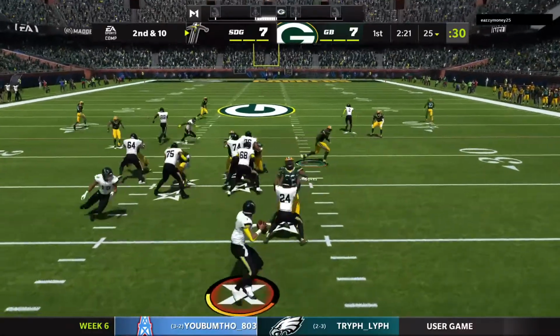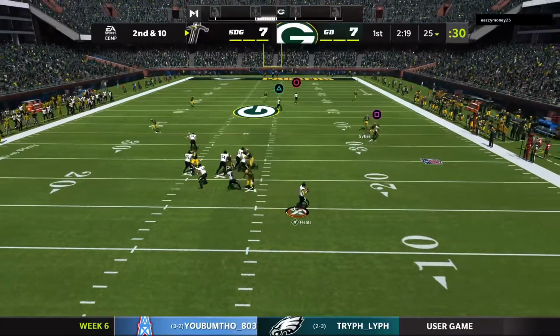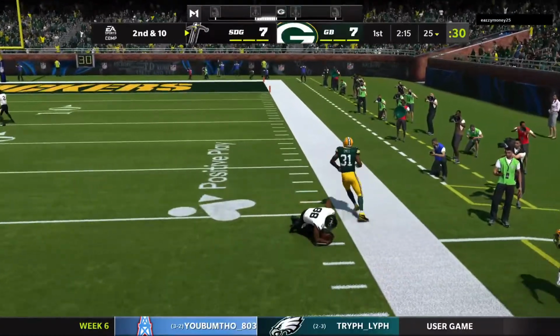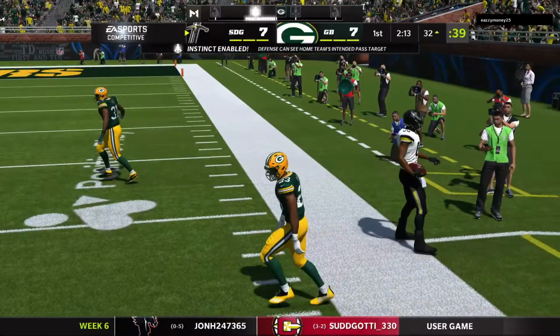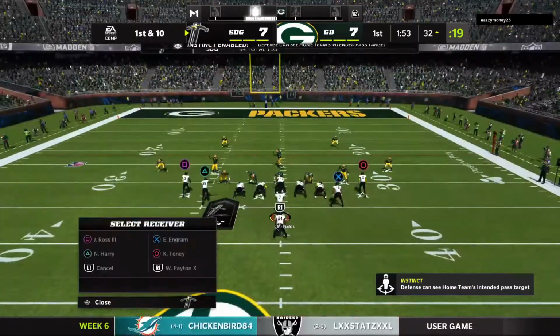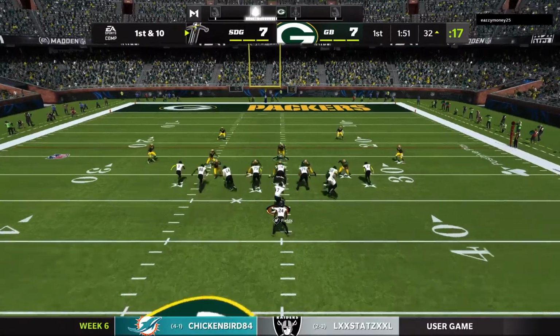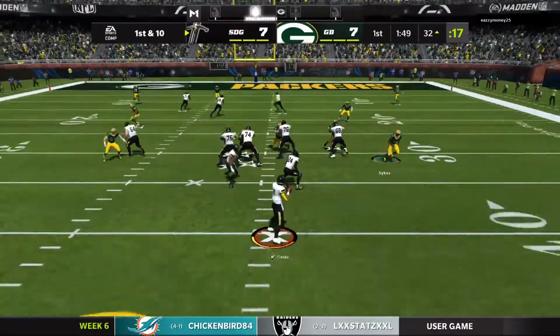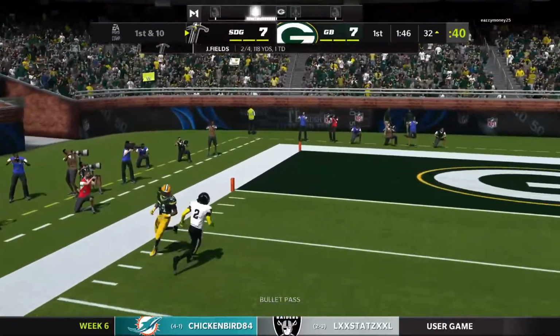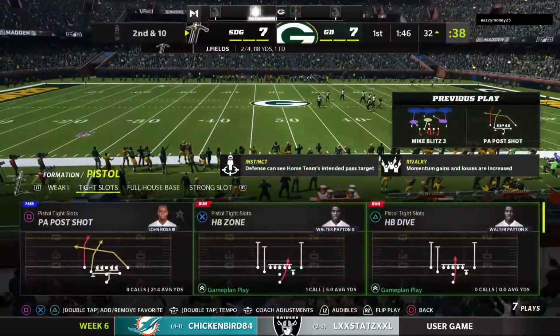A play fake, now Fields to throw. Looking for Harry. He airs it out deep, and that's caught inside the 35. And he takes it all the way down to the 32. On play action, Fields. And the timing a bit off that time as that one falls to the ground.